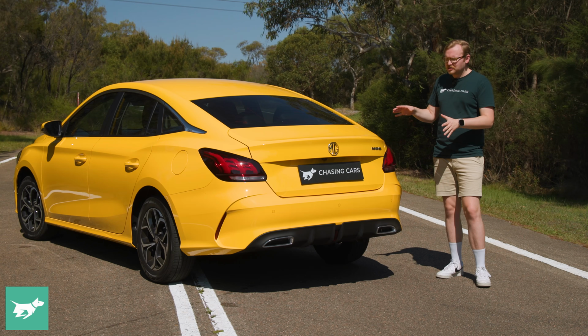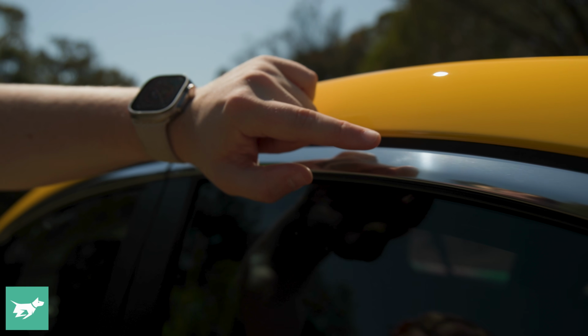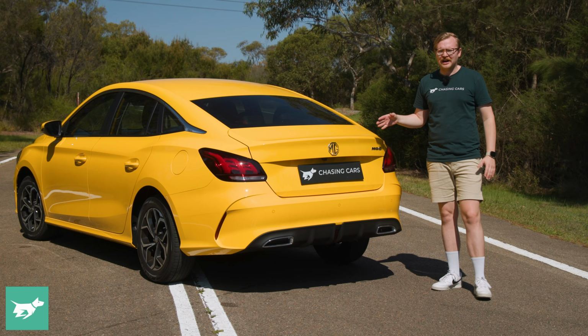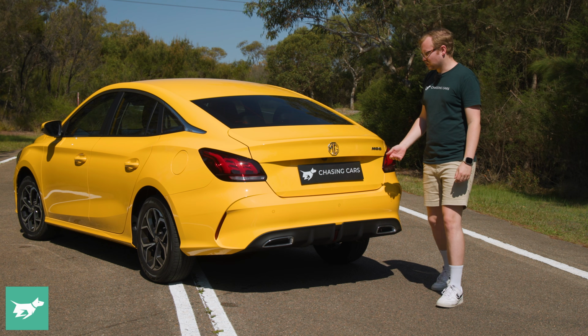And interestingly, there's not too much to show that you went for the cheapest version. There's still a little bit of chrome trim running down the side, 16-inch alloy wheels, and no badges here on the back that say Vibe or base model, just MG5, so it's actually finished quite well.